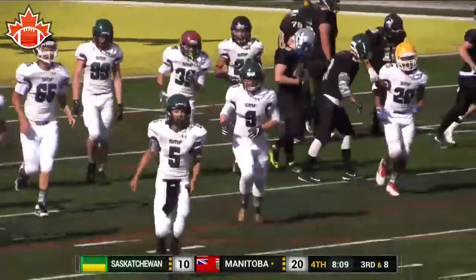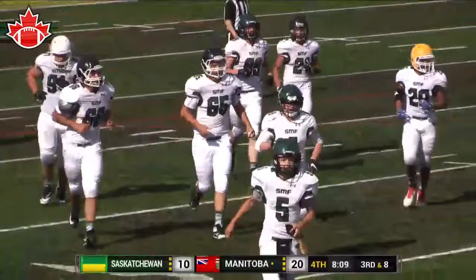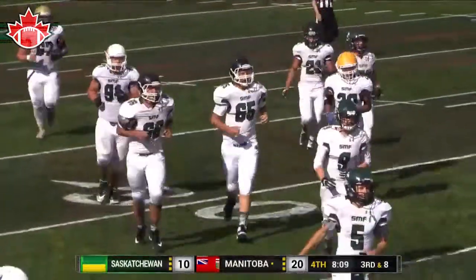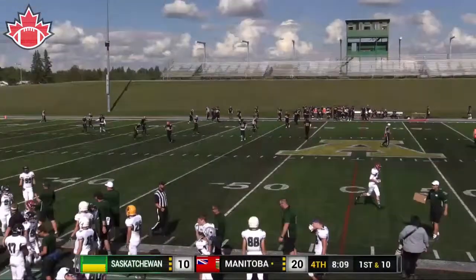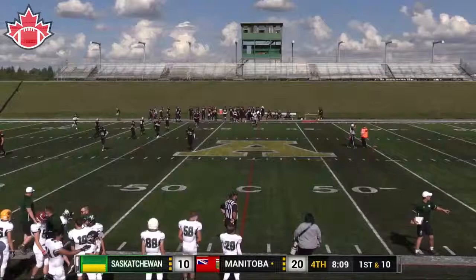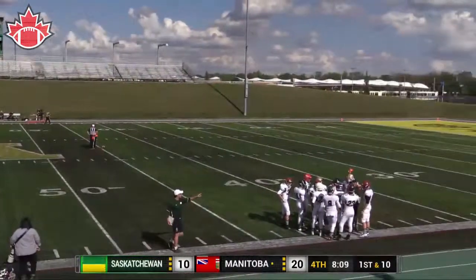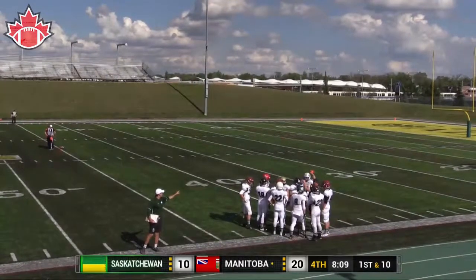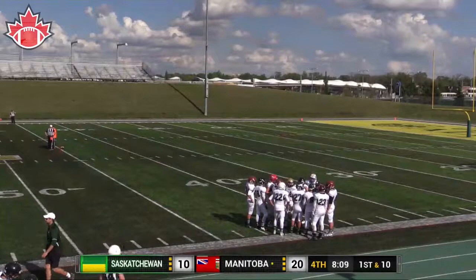And Daniel Weeb has put on a show today. 5'6", 147 pounds, out of Rosetown. The Rosetown Royals. Of course, Rosetown just an hour or so southwest of Saskatoon. But right now, Daniel Weeb is putting Rosetown on the map in this football game. What a great series. Daniel Weeb has been the best player on the field for Team Saskatchewan this afternoon.